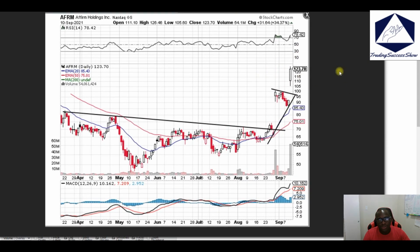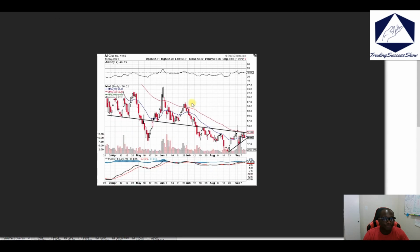AFRM, this one is also another stock that I talked about last week, that the resistance is right around this area. So we did pull lower into this trend, and guess what happened? News came up, and then we shot into the 142, 124 area. So I'm looking for price to really push back down to the 115, 120 area again, before we continue pushing, right?